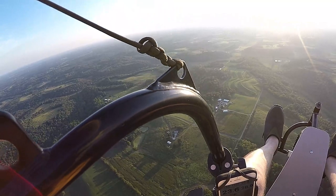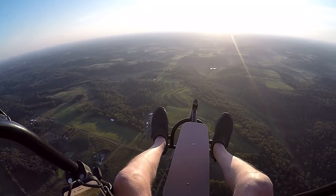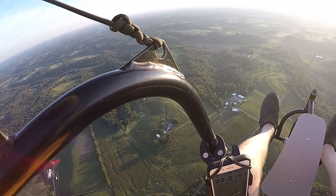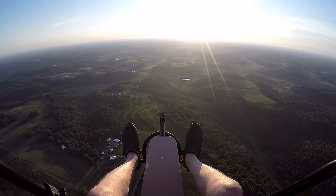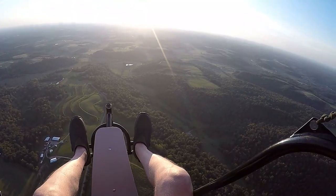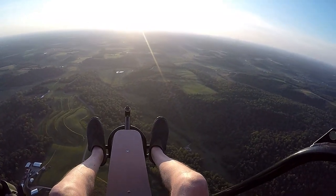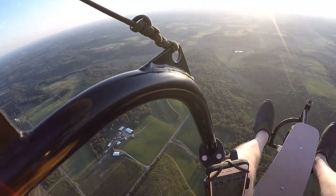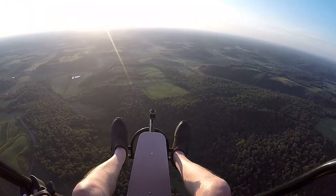Plenty of fuel. Been flying for about 35 minutes. We're a little under 1,200 feet, about 28 miles an hour.